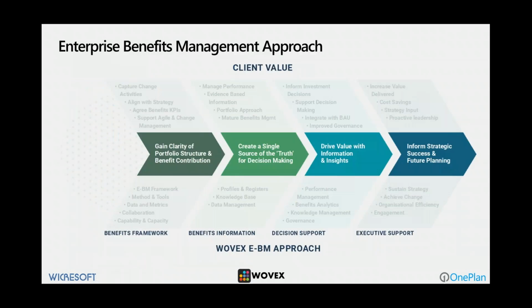So it's a model that describes a benefit journey, and it comes in 4 significant stages. The first is around understanding what it is we're going to do and why we're going to do it, and that's really the focus of today, looking at benefit maps. The journey then takes us through the stages of gathering information as we're transitioning to lean agile, and creating a single source of the truth.